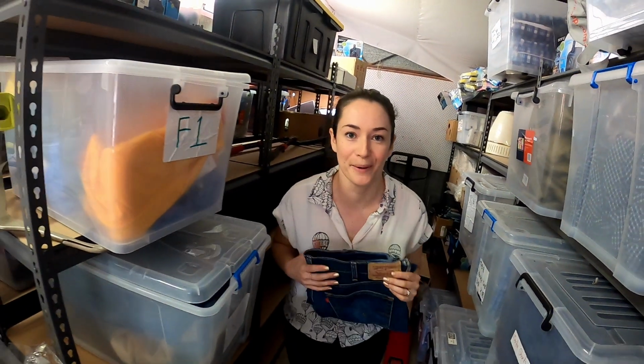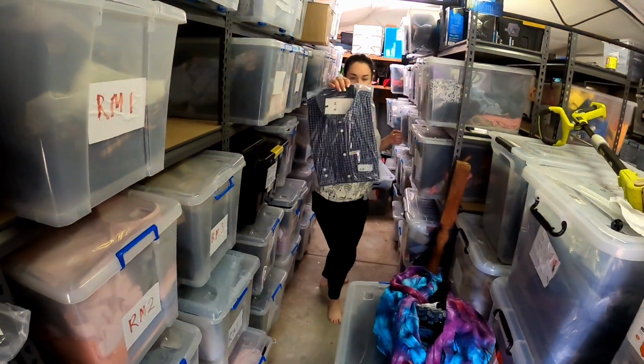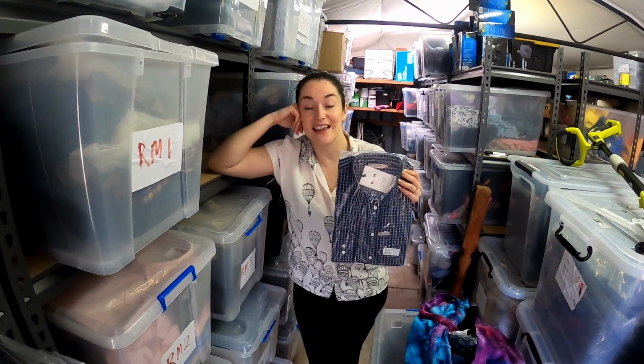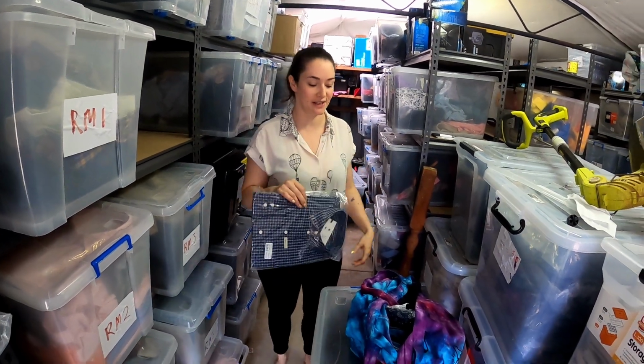Or just cleaning up. Another R.M. Williams item. This one is the Olivia that sold for $55. Again, we've got multiple of those, so it's always good to get them out. It seems like when she sells one, the listing tends to go back to the top somehow. Yeah, definitely. Both of those last ones I picked were right on top, so it's like a fresh listing.